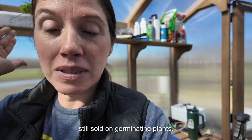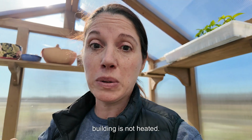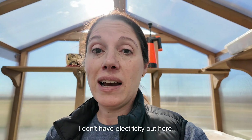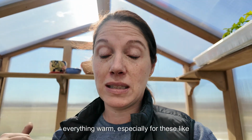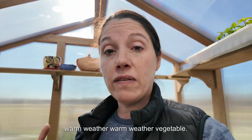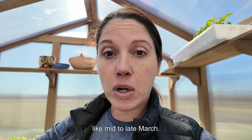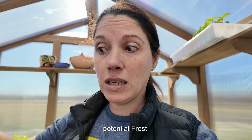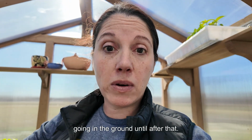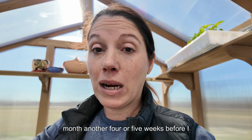So needless to say, I am still sold on germinating plants in our seed starting station with grow lights, especially because this particular building is not heated. I don't have electricity out here, so I can't bring heat mats in here to keep everything warm, especially for these warm weather vegetables. Our last frost date isn't scheduled until like mid to late March, so we still have about a month left of potential frost. So these tomatoes and peppers will not be going in the ground until after that. They'll be hanging out in here for at least another 4 or 5 weeks before I get them in the ground.